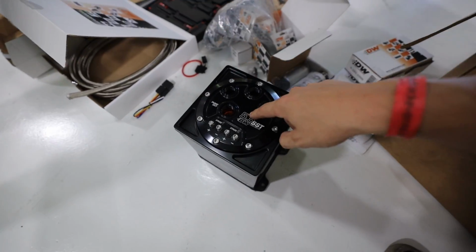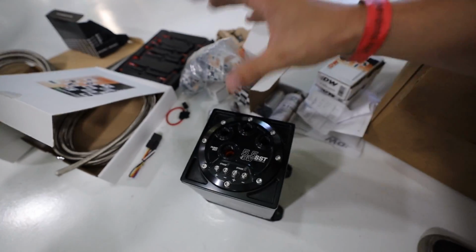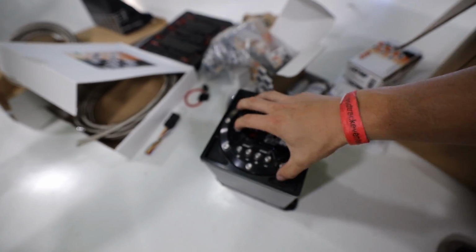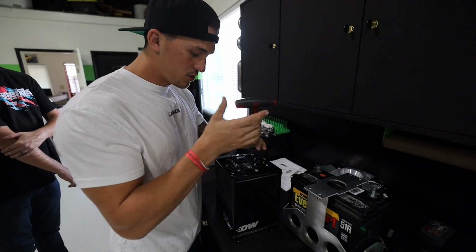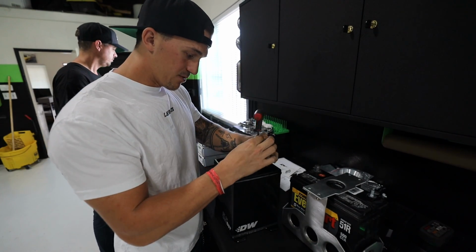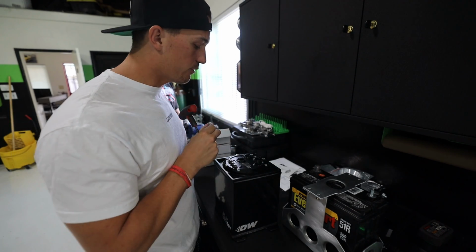So we have a lot of work on our hands. We're jumping right into it. We're going to go ahead, disassemble the surge tank, put the fuel pumps in here, make sure everything is good internally, and then start mounting it to the trunk of the car. There is some stuff inside of the surge tank that we're going to go ahead and check out real fast. We're going to disassemble this and then actually start installing the 3 separate fuel pumps that we have.